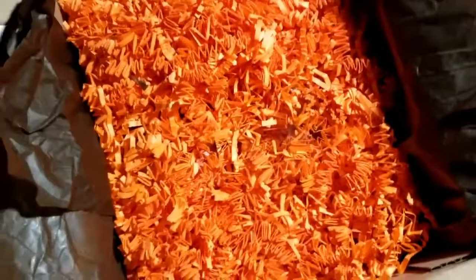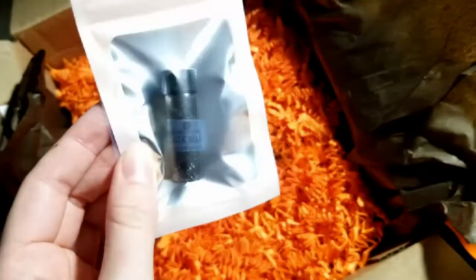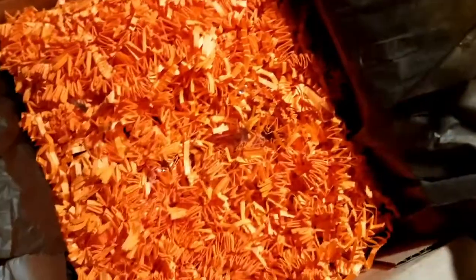I think there's another thing. I don't know if this is a sample or not. I don't remember what I ordered at this point, but I think it might be a sample because it's kind of small. Everything just smells absolutely amazing. So I'm about to make a giant mess.